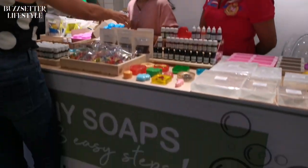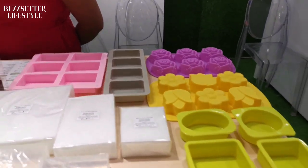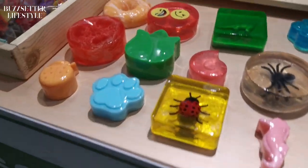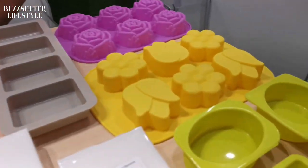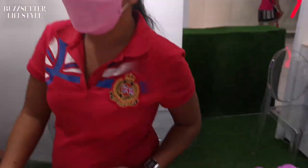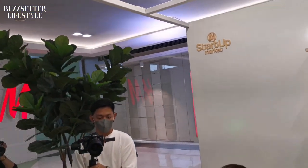And the last one, of course, right here, we are going to Sand Doors. It says over here, these are DIY soaps. I'm assuming they got a bit of everything. Oh, is that a spider and a ladybug? It is a ladybug. They got a dog paw. So it's a bit of everything over here. They also got some, I'm assuming it's for baking. I'm not really sure. Pretty awesome. And they also have stuff over here. So guys, this is a startup. Everything here right now at SM Southmall.